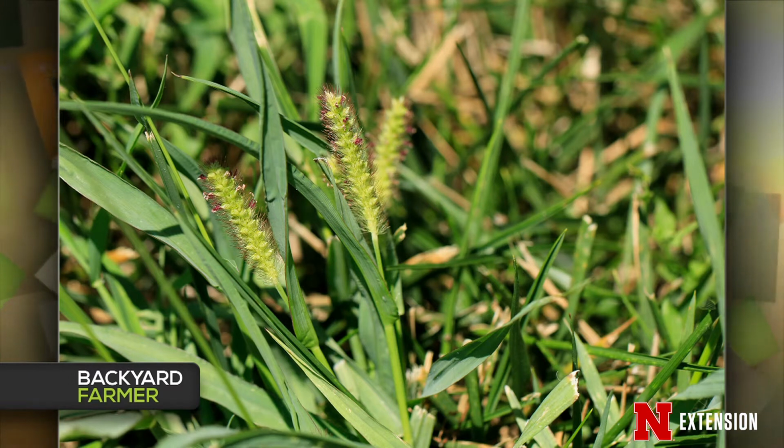Okay, so this one looks to be yellow foxtail. What's sticking in your shoes and getting on your pets is the seeds. That means the seeds are already matured and they're falling off when you walk by or move them around. The seeds tend to fall off of the plant. So for next year, there's going to be a lot of seeds in this area.